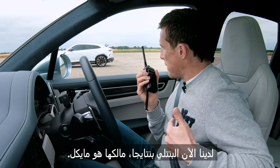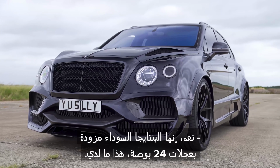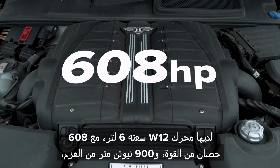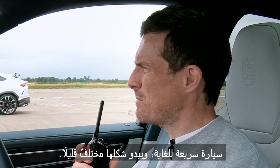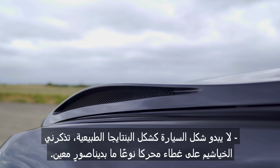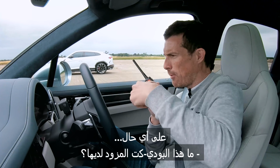Now, we have the Bentley Bentayga. Its owner is Michael. Now, please tell me that you know the information on your car. Yeah, it's black Bentayga, rolling on 24s, that's it. Well, let me tell you about his car. It's got a 6-litre W12 engine with 608 horsepower and 900 newton metres of torque, 8-speed automatic gearbox. It's heavy as well, it's almost 2.5 tonnes. Very, very quick car. And it looks a bit different. The car doesn't look like a normal Bentayga. It reminds me almost of the gills in the bonnet of a certain dinosaur. Do you guys see that? That's my dinosaur noise.